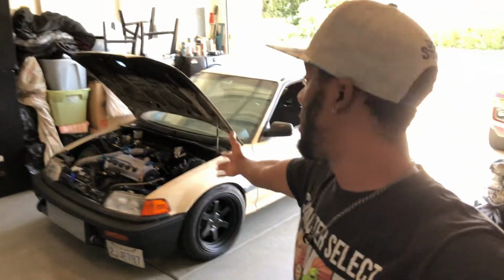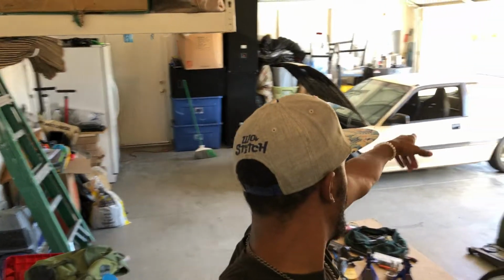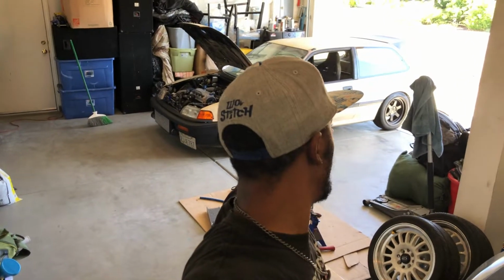Don't worry, we're gonna get this car back on the road. Trust me. Your boy Rico just had to get the hatch done. It's been 5 months now. So let's get to removing the back seats. If you guys don't know how to remove back seats in an '88 to '91 EF, well, I'm about to show you guys. So let's get to it.